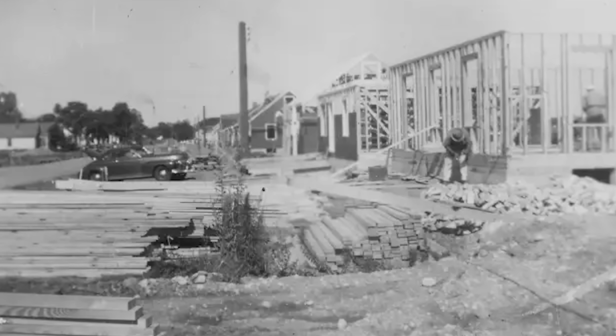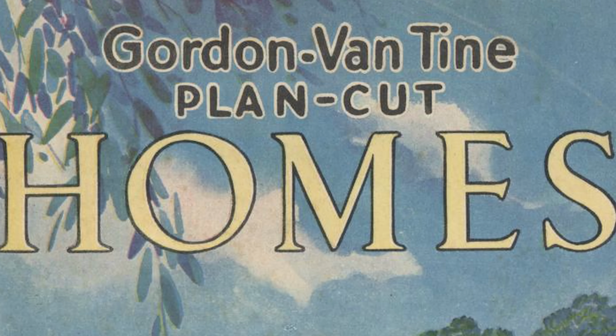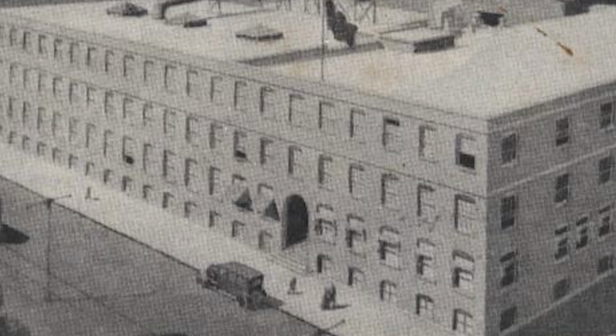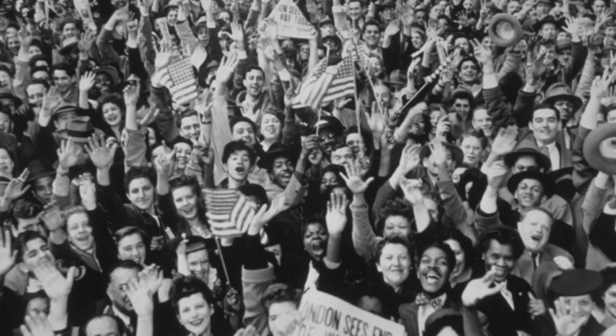For companies like Gordon Van Tine, it meant their core business had to be all but suspended. Yet true to its resourceful roots, the company pivoted to support the nation's needs. During the war years, Gordon Van Tine's factories that once churned out cozy cottages turned to producing barracks and temporary housing for soldiers and defense workers. When World War II ended, a massive housing boom indeed swept the country.